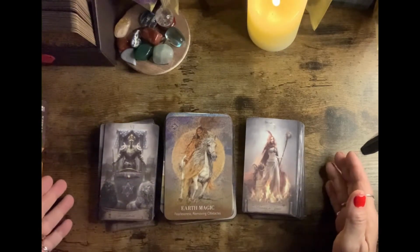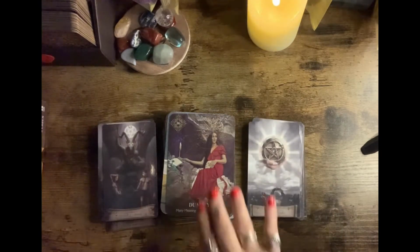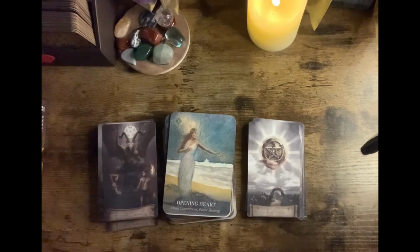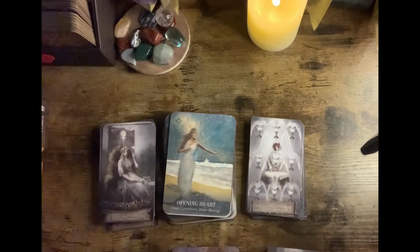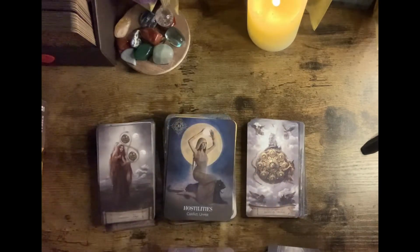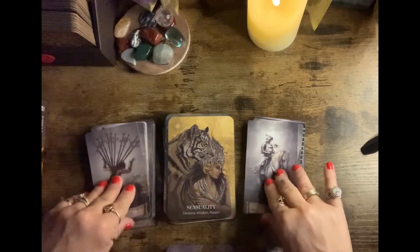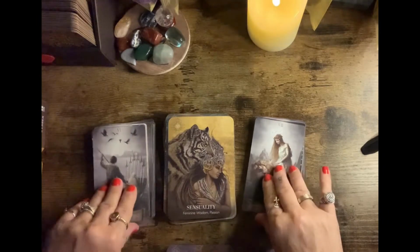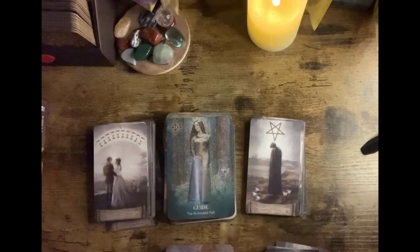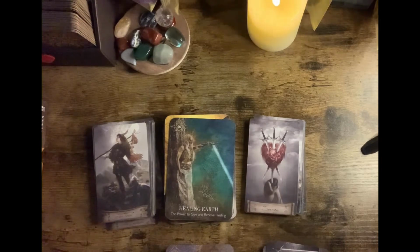Yeah, look at that. That is so pretty. And I love that you get a little bit of color in the Oracle, but it still is cohesive with the deck. I've gotten some really great readings with this combo. Isn't that just beautiful?